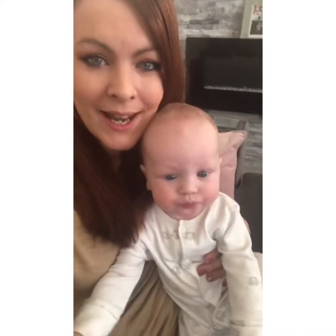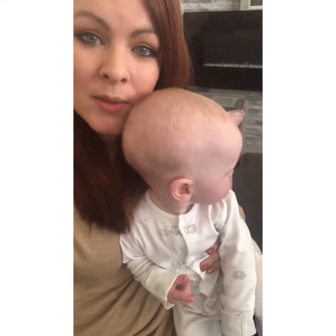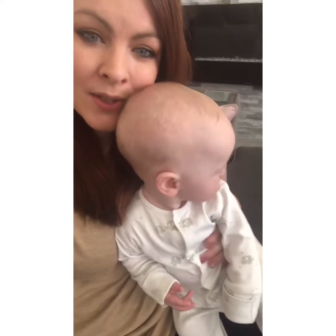We are hoping to go for a walk later on. It is nice and sunny out at the moment, so hopefully it stays that way and we can go and get a nice bit of a walk for an hour to get our daily exercise that we are allowed.